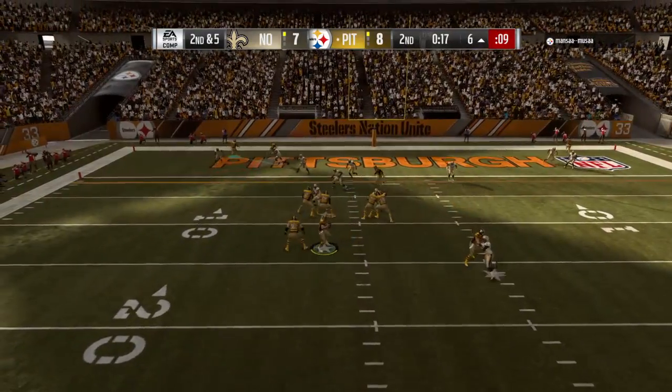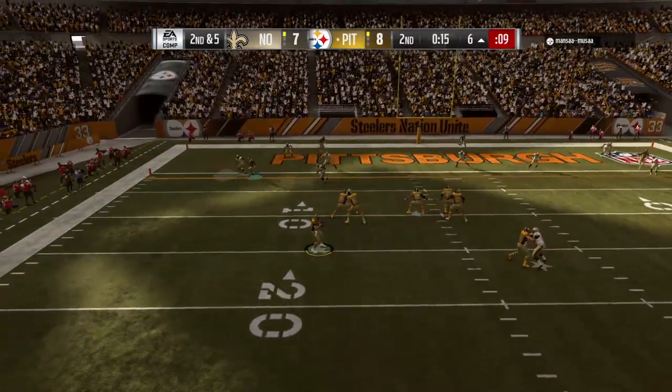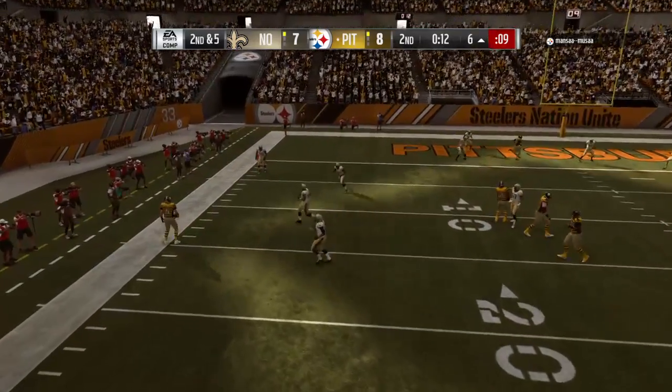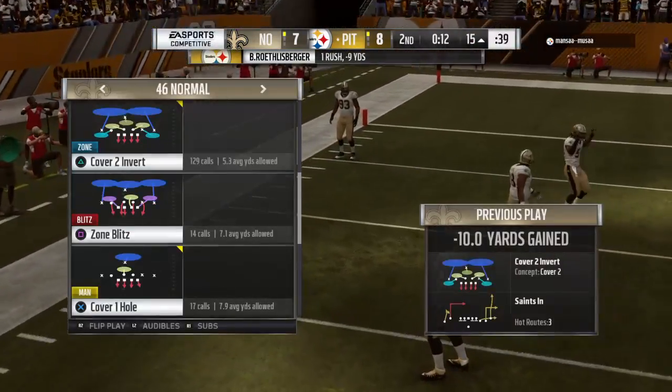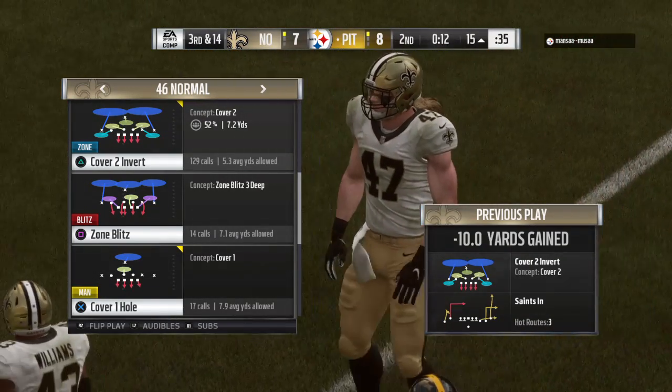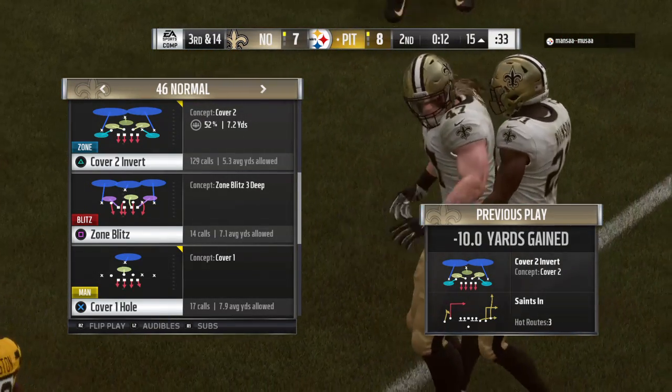Now Roethlisberger to throw on 2nd down. Buying time to his left. Oh, he just needed to throw it away, but instead, out of bounds he goes, and that's a sack. That'll go as a loss of 9, and it leads to 3rd down.